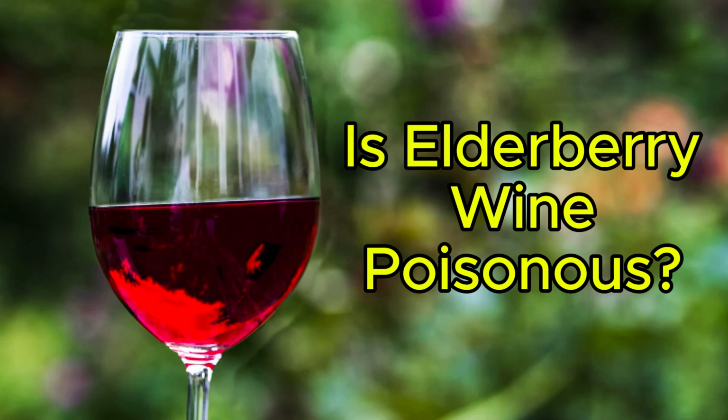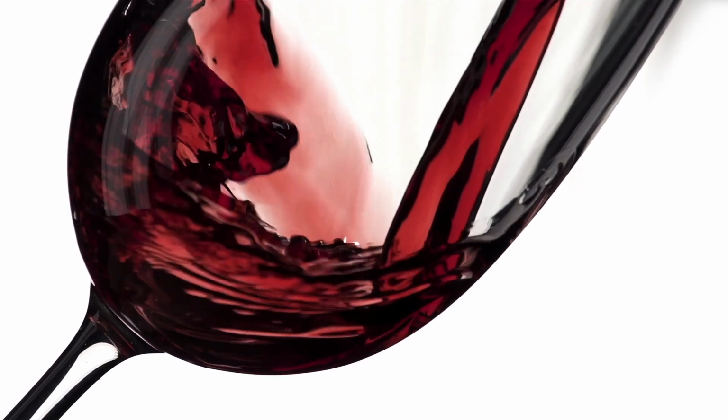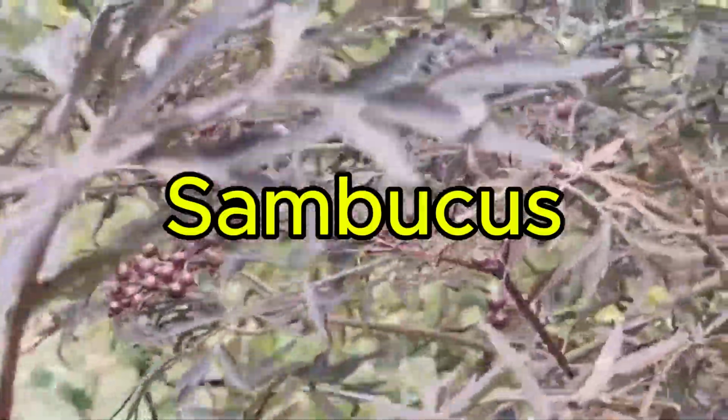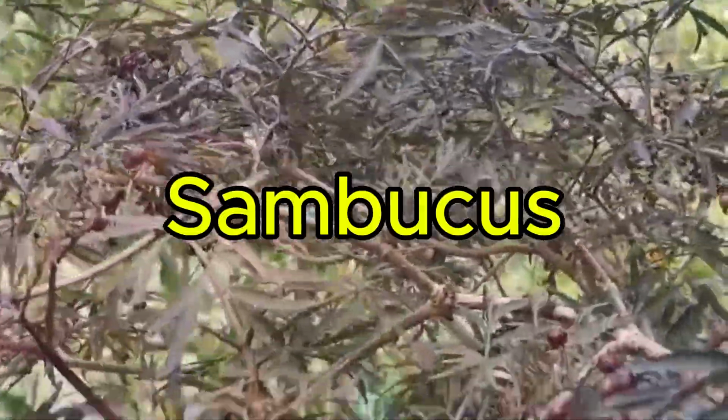Is elderberry wine poisonous? The history of elderberry wine dates back hundreds or even possibly thousands of years. The proper name for the elderberry is Sambucus, and there are more than 20 different species.